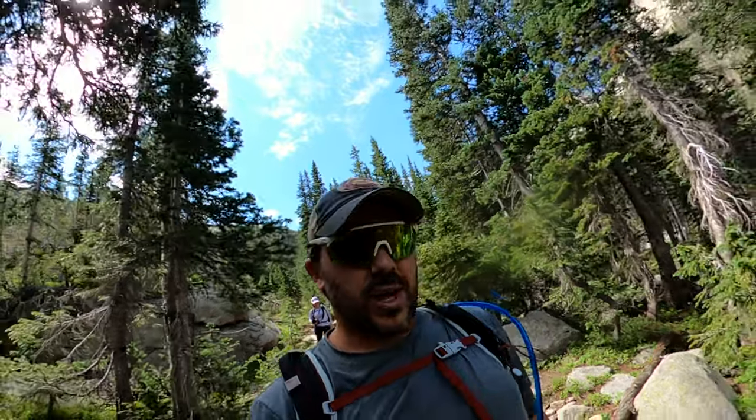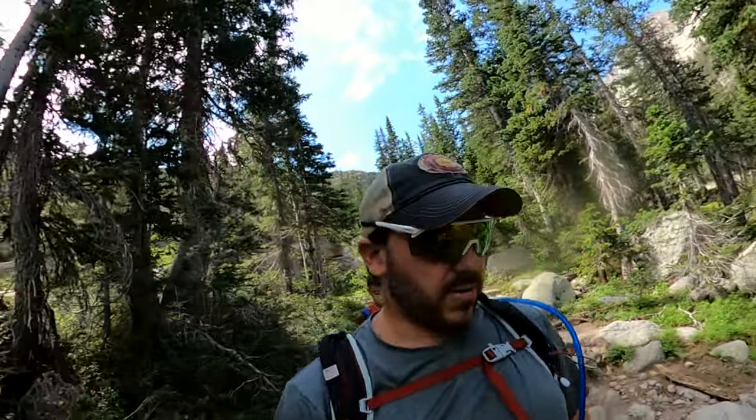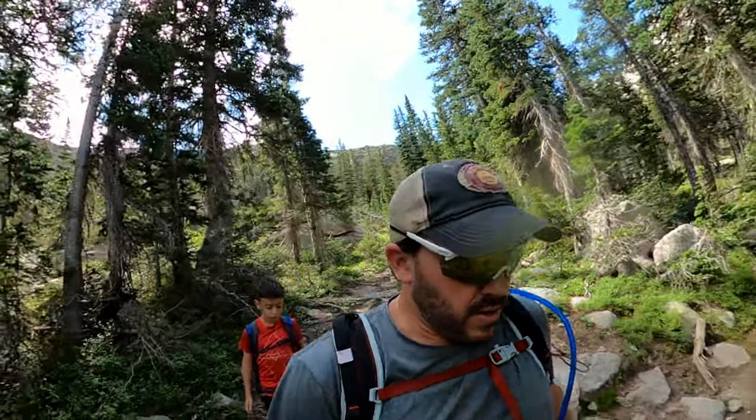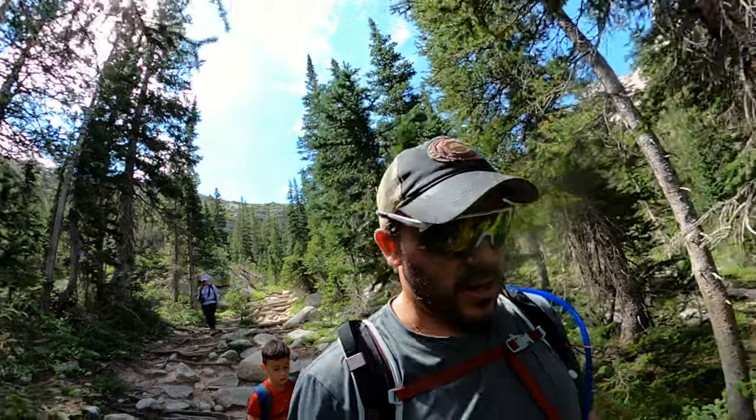Probably gonna close this one out, 12 and a half, 13 miles today. We're on our way down from Black Lake, making our way down to Jewel Lake. It's a great hike, we're about 5 hours in. Catch you later.